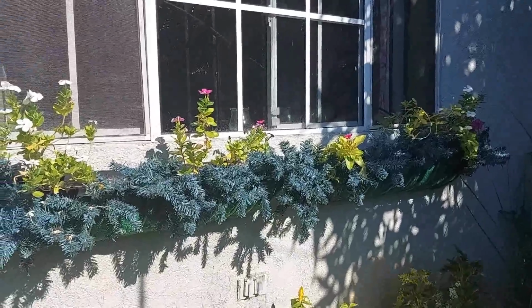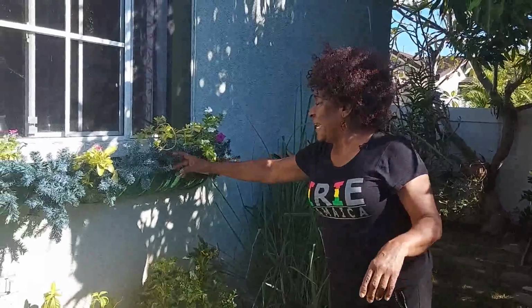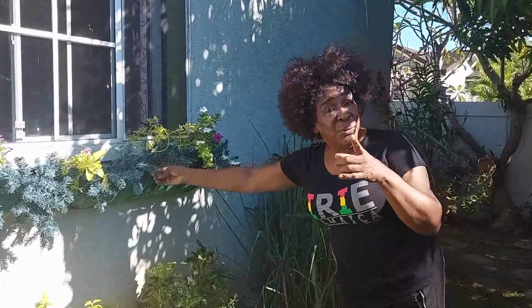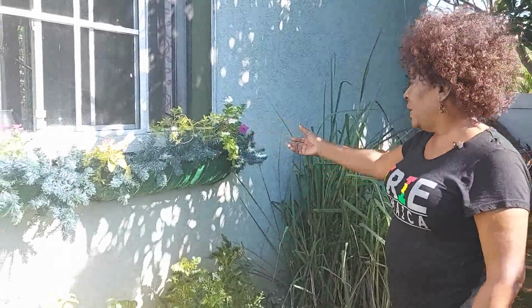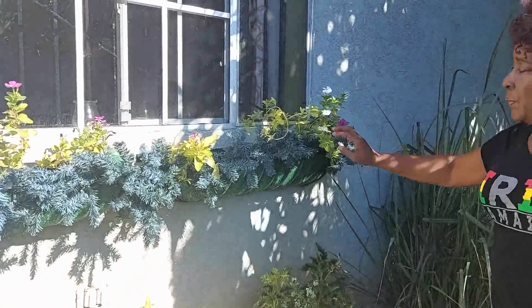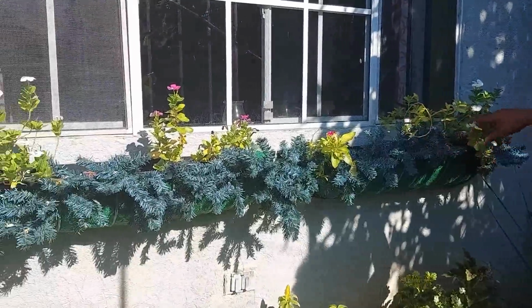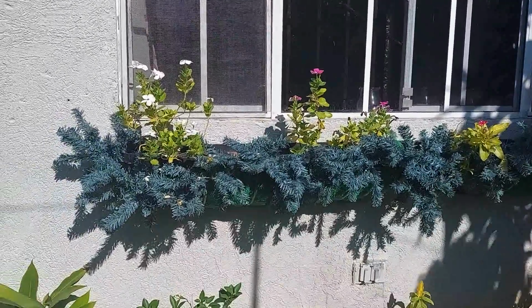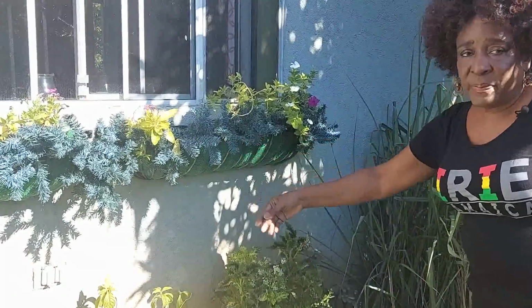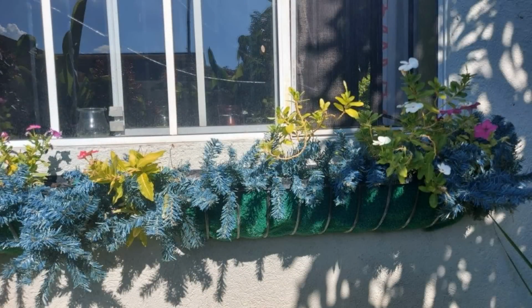I have a confession. At Christmas, I had filled this with poinsettias, but I tell you the truth, it didn't do well outside, so I had to remove them. So these are the old periwinkles from a long time ago. In another month or so, I'll add new plants to this, and I probably will take in the garland as well.